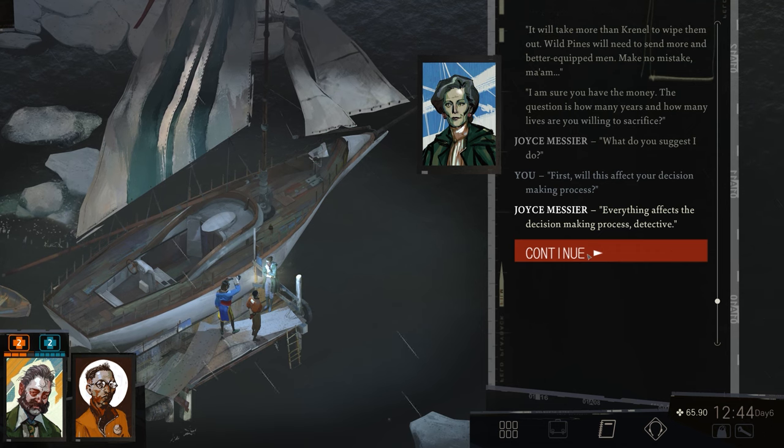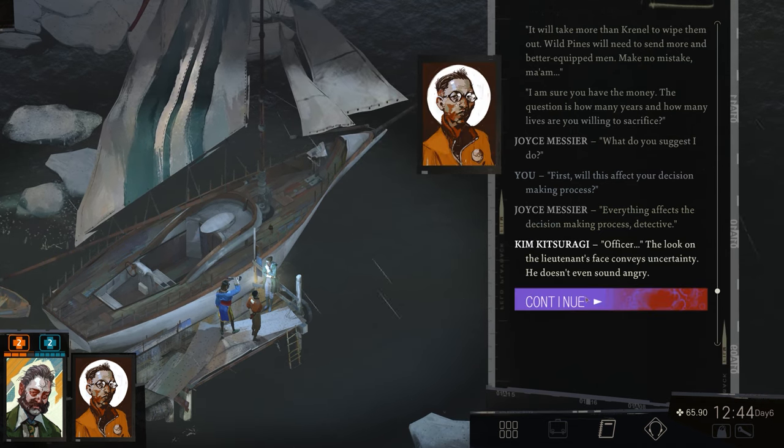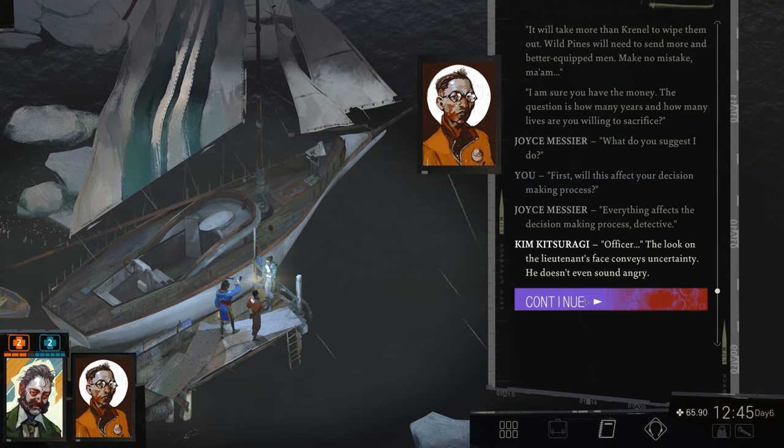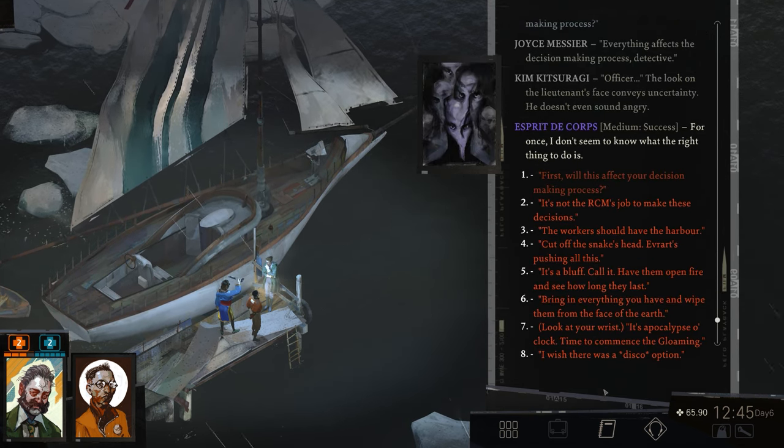Everything affects the decision-making process, Detective. Of course it does. Officer? The look on the lieutenant's face conveys uncertainty. He doesn't even sound angry. For once, I don't seem to know what the right thing to do is.